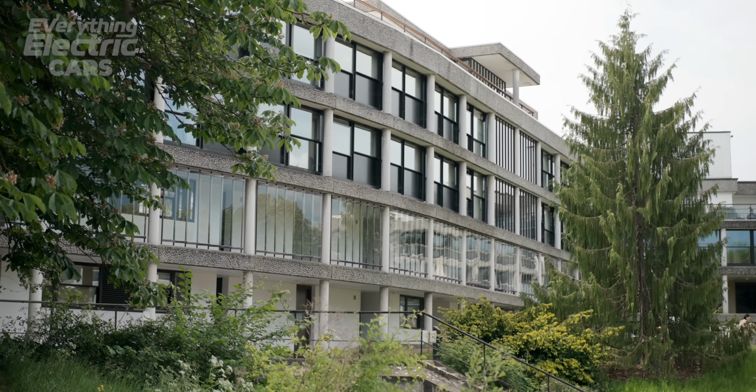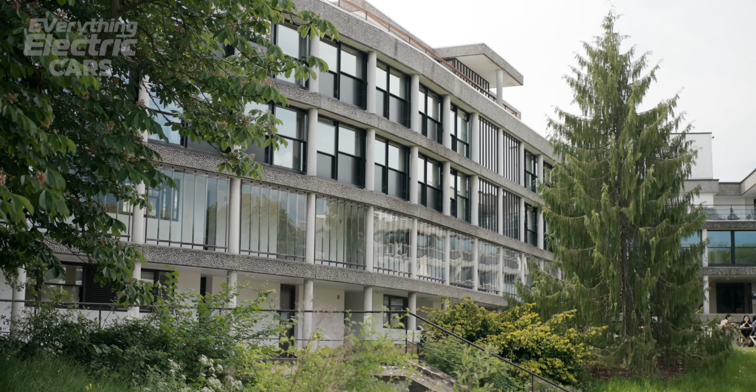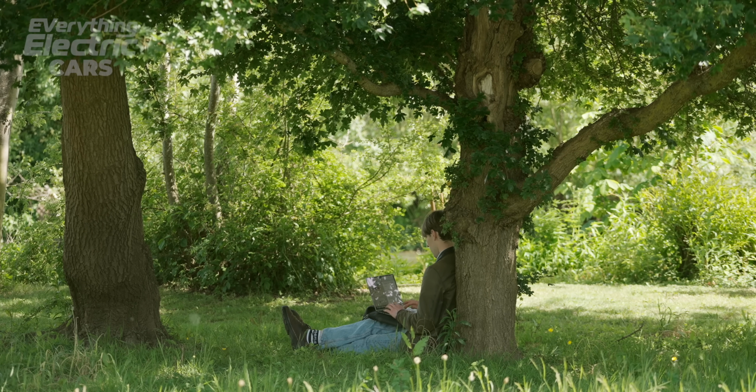The University of Oxford, dreaming spires, hundreds upon hundreds of years of history. So perhaps 1960s brutalist architecture isn't what springs to mind. Well, we've come to Wolfson College, Oxford, who have been on a mission to decarbonise their Grade 2 listed building to become the UK's first zero-carbon higher education institution. We're here to find out more, and this is the Everything Electric Show.